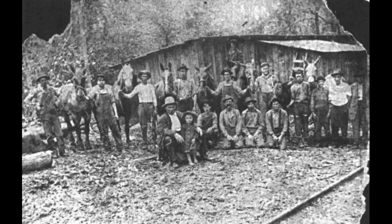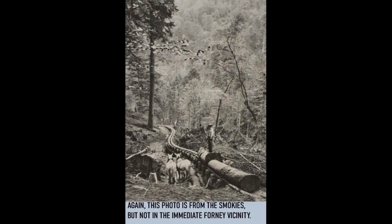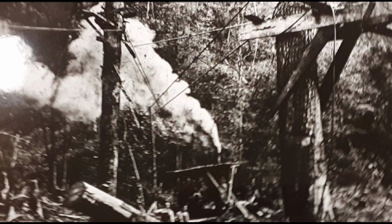They would move into the woods, where they would cut all the trees of usable size, using axes and crosscut saws. A road crew would follow behind, building roads so that the horses could be brought in to pull out the logs. And the logs would be dragged out by a skidding team, using draft animals or, after 1913, a steam-powered skidder, as shown in this photo.